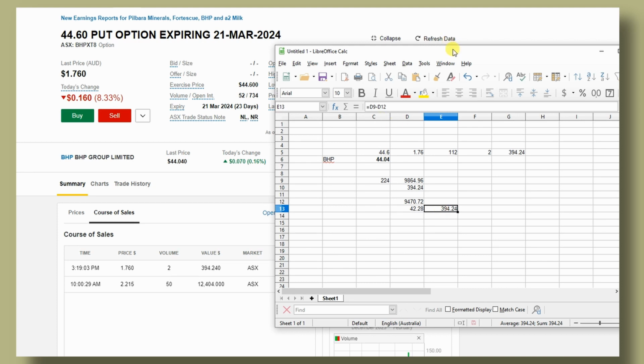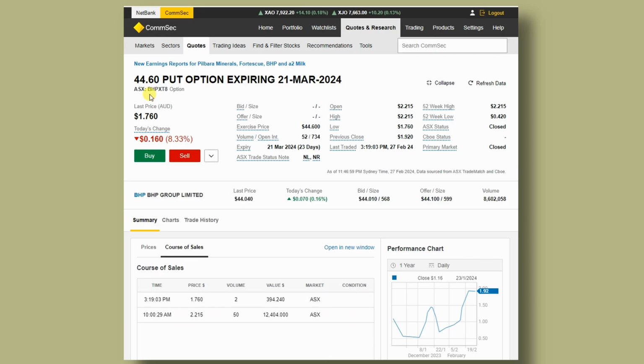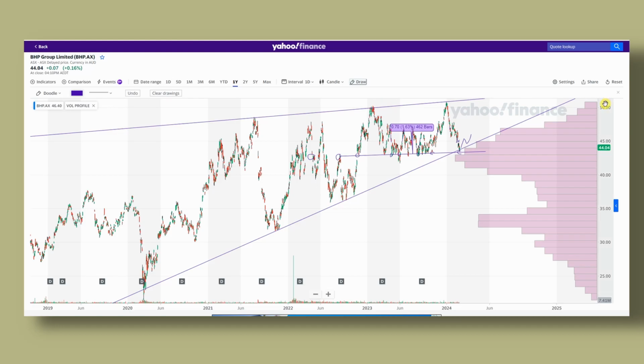Now, of course, if my assumption is correct that the market does continue to go up, am I going to get exercised? And the answer is no. Why would somebody want to take me up on an option to sell their BHP shares to me for $44.60 if they can sell them on the open market for $48, $49, $50? So the likelihood of being exercised is slim if my assumptions are correct that this BHP share is going to go up in price. If it drops, yeah, then I'm going to get assigned.